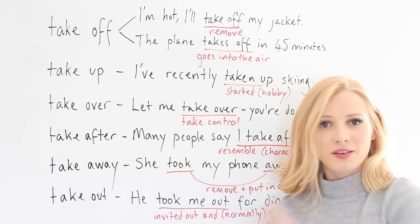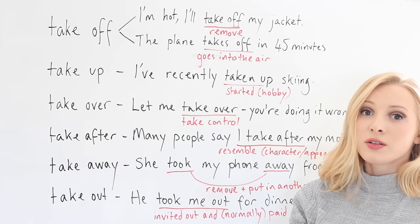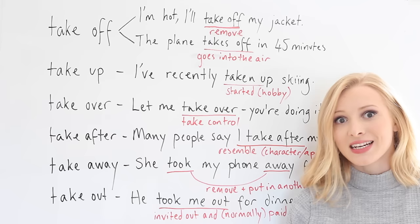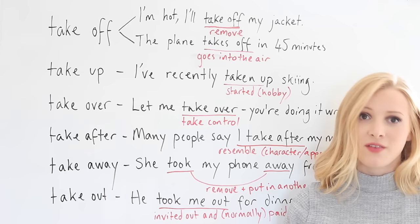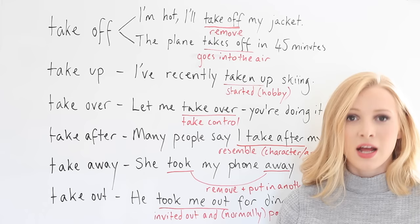Okay. Then we have take up, which is to start a hobby or sometimes a habit as well. So I've recently taken up skiing. Or I've recently taken up smoking. The opposite of that would be to give up. I've given up smoking, I've given up skiing. Okay, then we have to take over. Let me take over, you're doing it wrong. This means to get control, to take control. Let me take over, let me take control.